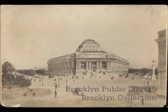Lewis Mumford declared the Grand Army Plaza branch of the Brooklyn Public Library to be better than the New York Public Library and the Library of Congress. While this may be an exaggeration, the structural theme of the library is one of the finest Art Deco buildings in New York. The construction of the Brooklyn Public Library dates back to the early 1900s.